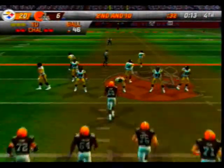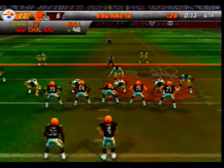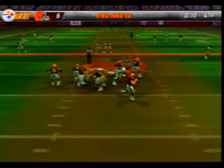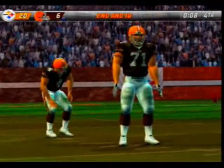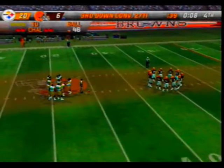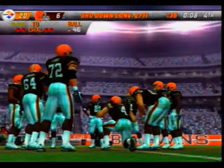Second and 10. Ball on the 46-yard line. Let's go now. Beat them. Pressure coming. Off-balance throw. Ooh, nearly picked off. Sometimes in zone coverage, a quarterback will throw to a spot where his receiver is supposed to be. That time, the only one there was a defender who couldn't make the catch.